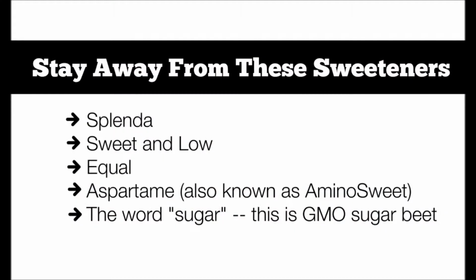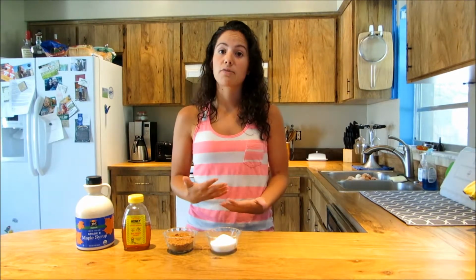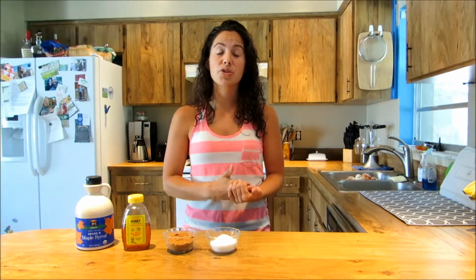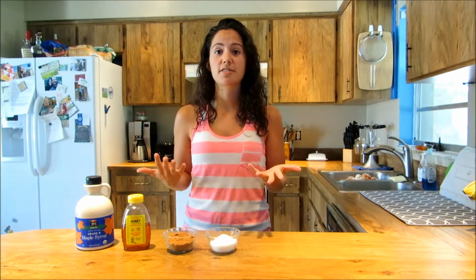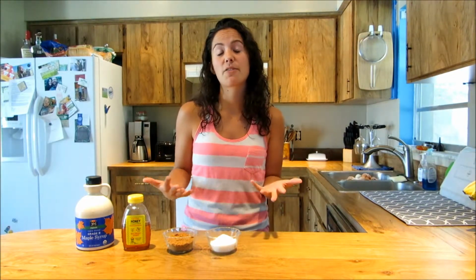those artificial sweeteners, okay? A few artificial sweeteners that you want to look out for are, so most foods that we eat, most processed foods, contain all those artificially laced sweeteners. Okay, we want to stay away from them as often as possible.